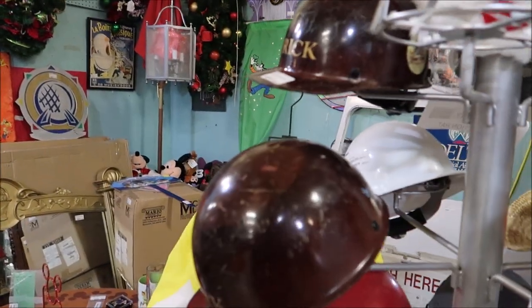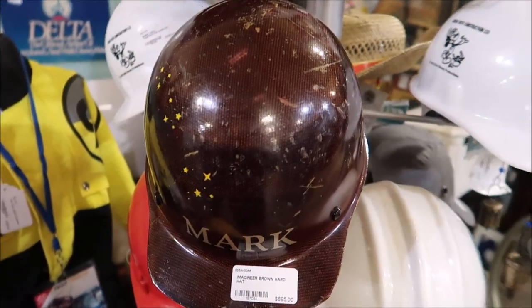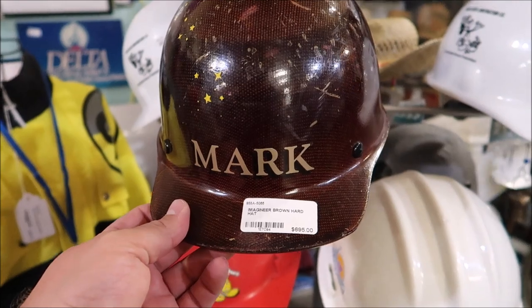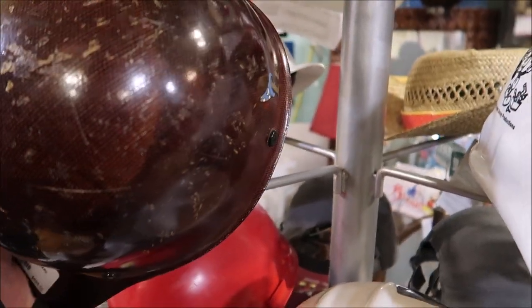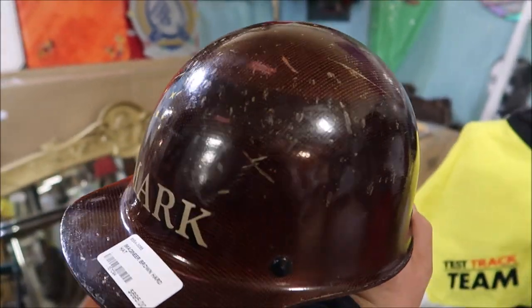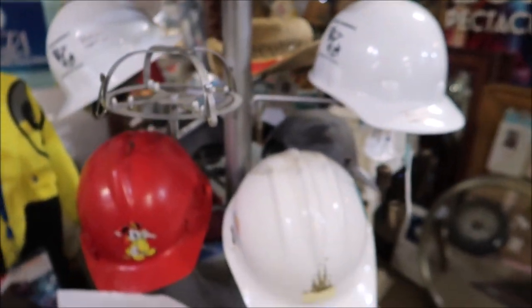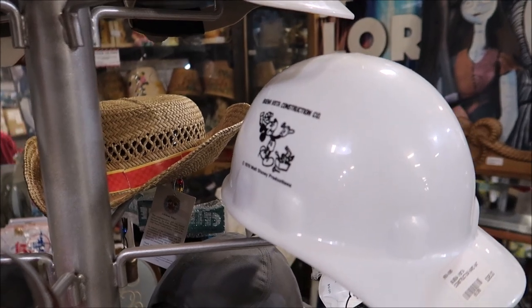And they also have some other good ones too. Like these brown ones right here. These ones are marked by individual names. So this one was for Mark. And the thing that I like most about it is probably the Imagineering logo on the back here. Look at that. Imagineer. Selling for $695. There's a lot of other good ones here too, like Disneyland right here, and then just the regular Buena Vista Construction Company hat. But this is really cool.